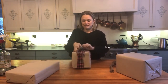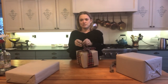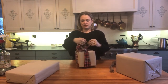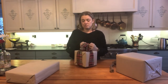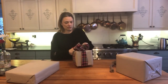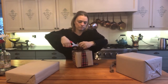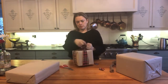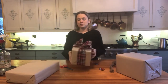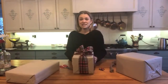top. And with the ribbon that's got the metal in, you'll find that you can then just manipulate your bow at the top here, and it looks nice and full, very easy. And then I just cut my edges in a diagonal for that kind of ribbony look. And there you have it. A cute little gift that I've used a nice bright red ribbon with the brown paper. Looks really cute, right? So that's the first idea.